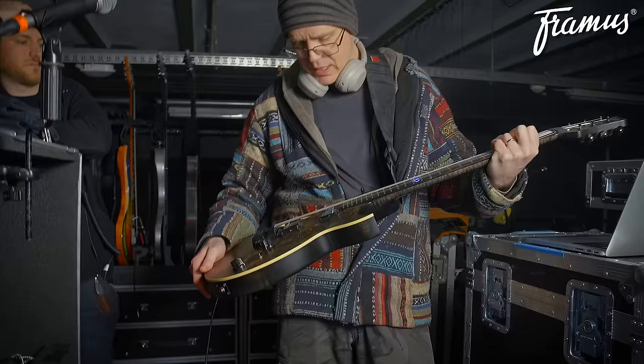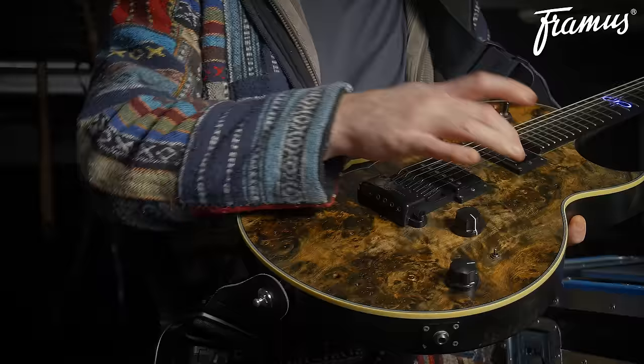One of my favorite things about the arrangement that I've had with Framus over the years is that they make a guitar per album cycle. So we kind of design the guitars based on what that album cycle feels like to me. I believe this one was during Epicloud.